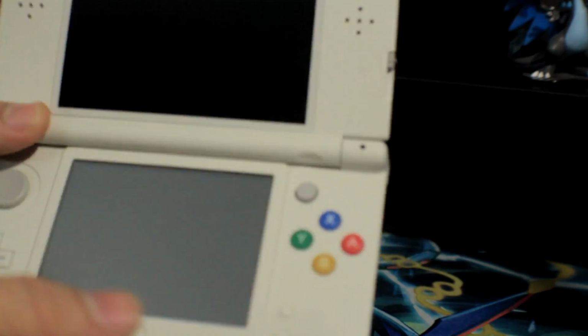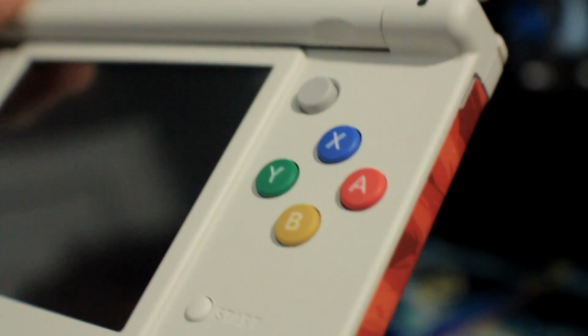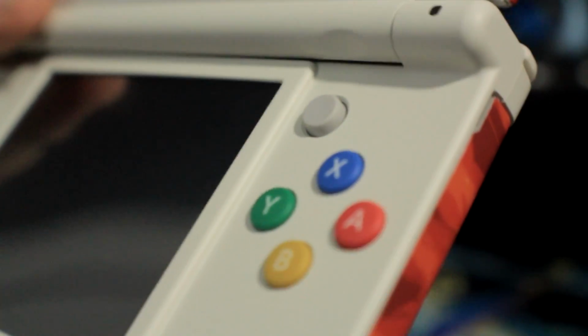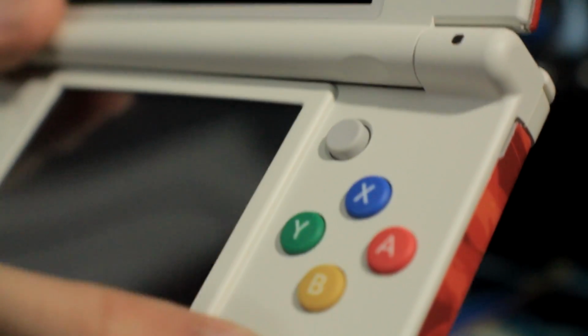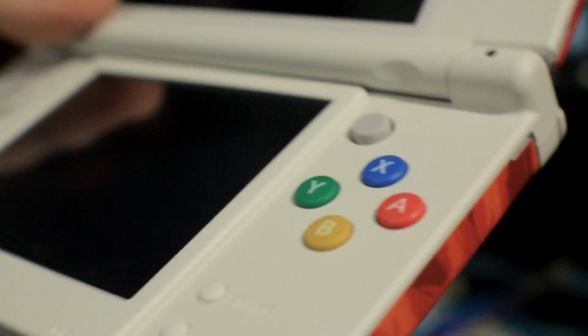But I do like the colored buttons. I hadn't actually had a chance to check out the colored buttons yet because, like I said, I only ever had a 3DS XL, or the new Nintendo 3DS XL. Man, too many 3DSs, too many news and Nintendo stuff. But yeah, it comes with that little button there, and you have your colored X, A, B, whatever. Yeah, you know what I'm talking about. The buttons are basically colored.